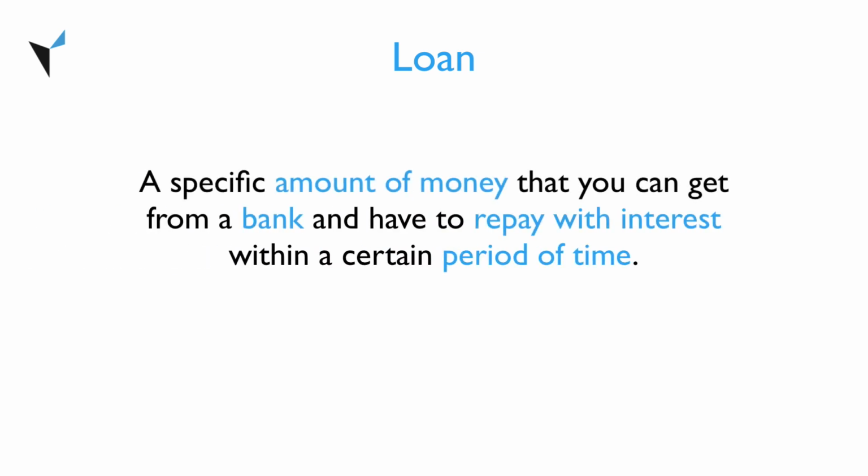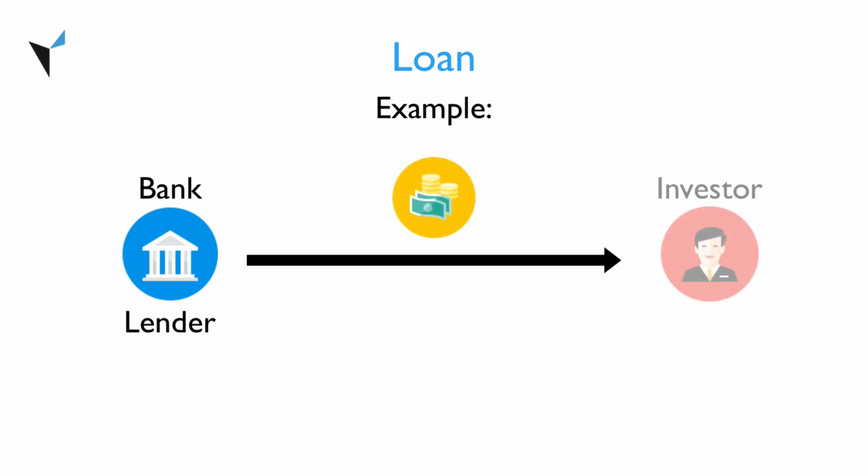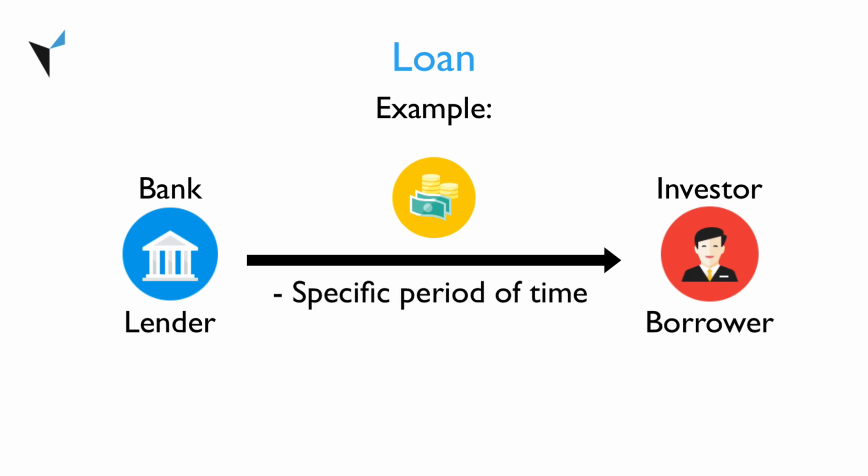Let's kick off today's lesson by taking a closer look at the term loan. A loan is a specific amount of money that you can get from a bank and that you then have to repay with interest within a certain period of time. Here's an example. A bank, which acts as the lender, lends a certain amount of money to an investor who acts as the borrower for a specific period of time at a certain interest rate.